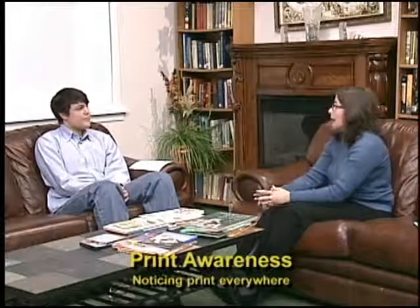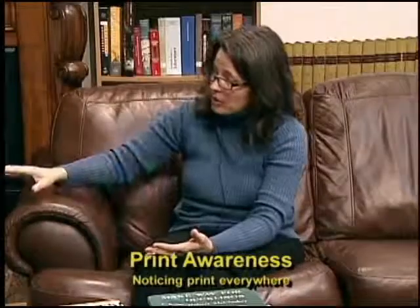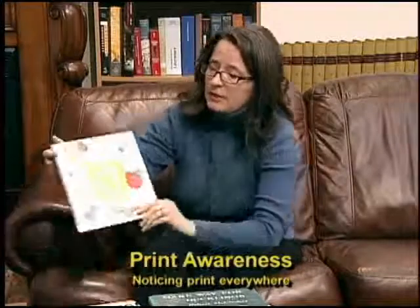Okay. I think print awareness would be the last one, and that's handling a book and noticing how the words go on the page. If you're reading to a child and say you have this sound box book, you're just going to be helping them go across the page. You can even just put your finger underneath it and say, "Oh, into my sound box." Okay. And they'll start to make the connection between how that sounds and how it looks.